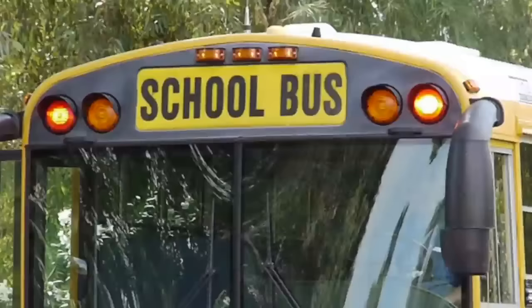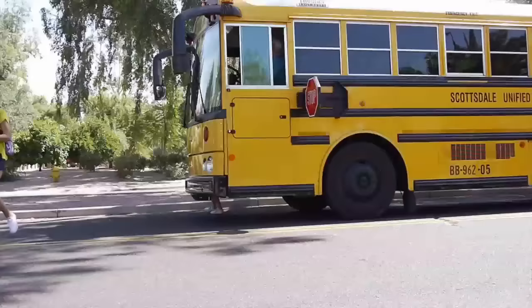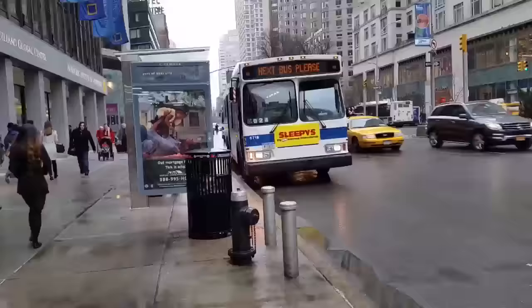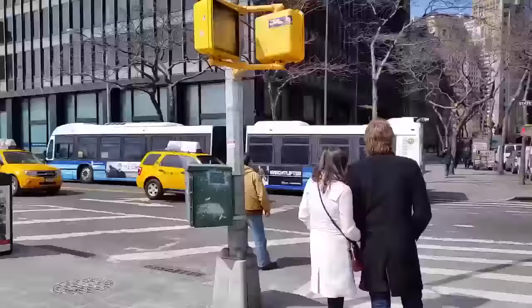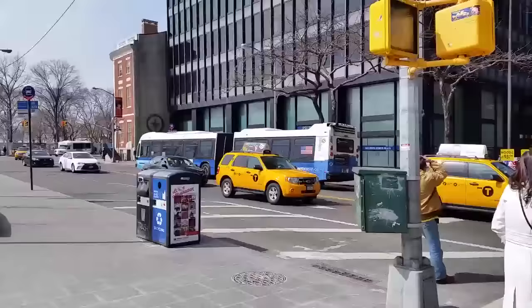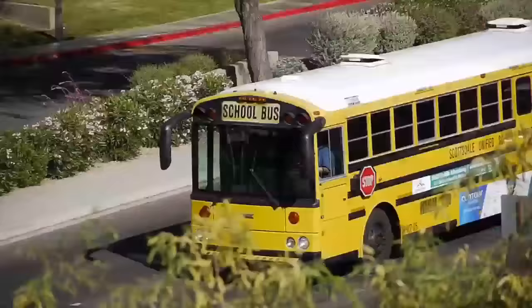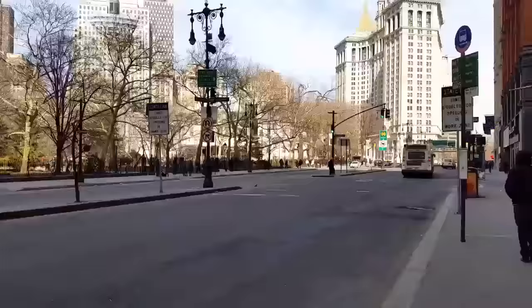Drivers to watch out, because the kid's safety is paramount. I say the kid's safety is paramount. Don't have a car, don't need to fuss, can't drive a truck, just take a bus. No train nearby, come ride with us. Don't wanna fly up on a bus.